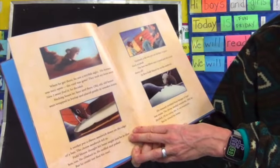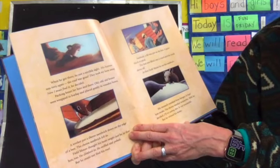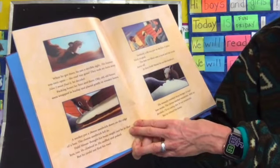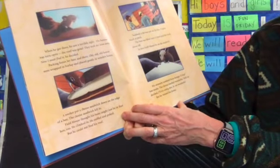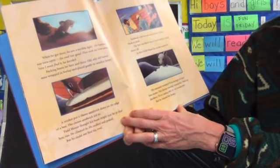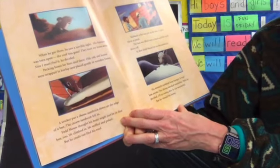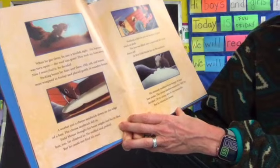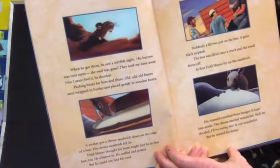Packing boxes lay there, here and there, and old bones were wrapped in burlap and placed gently in wooden boxes. A worker put a cheese sandwich down on the edge of a box. The cheese sandwich fell into the box. Field Mouse thought his bone might just be in that box too, so he jumped in. He sniffed and he poked, but he could not find his roof.